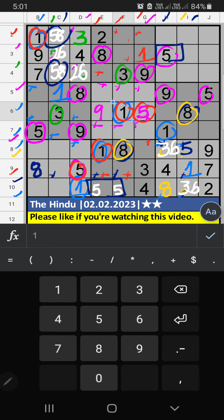Then second row, third row, we have 1. Column H, column I also we have 1. So 1 can't come in these cells, then 1 is confirmed here.